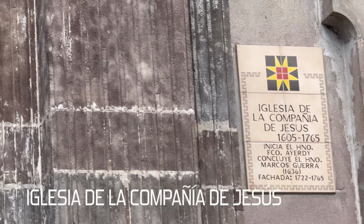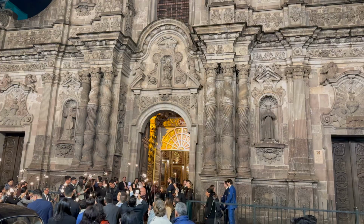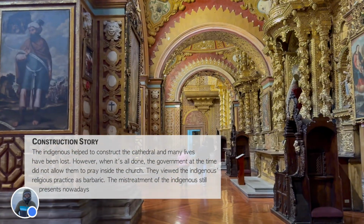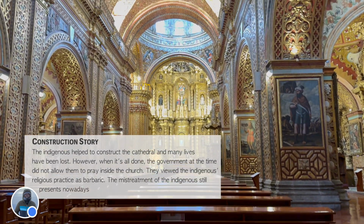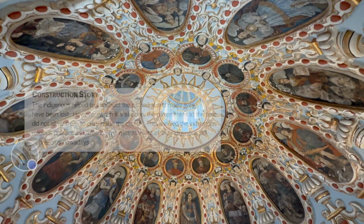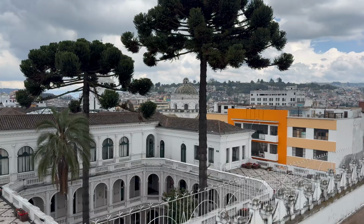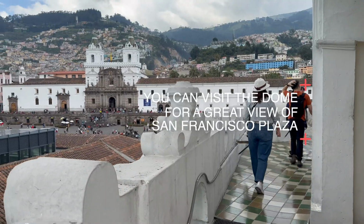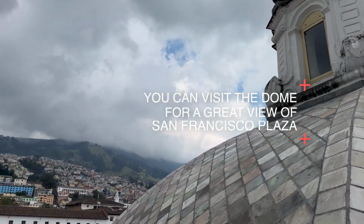This church is also known as the Golden Church because of the amount of gold plating inside it. Some story about the construction is that the indigenous people were commissioned to build a church, but once it's all done, they were not even allowed to use the church at all because the government or the people at the time viewed the indigenous people's religious practice as barbaric.